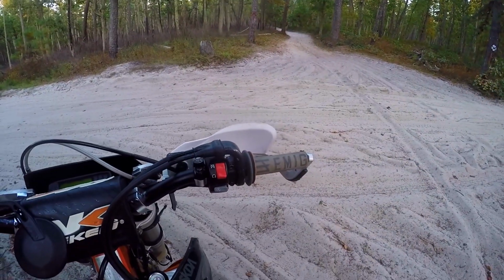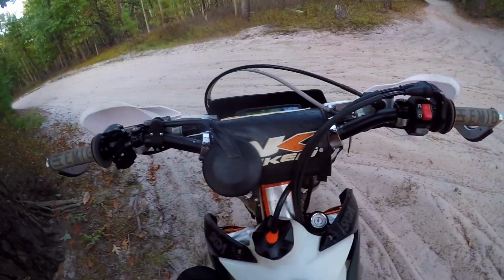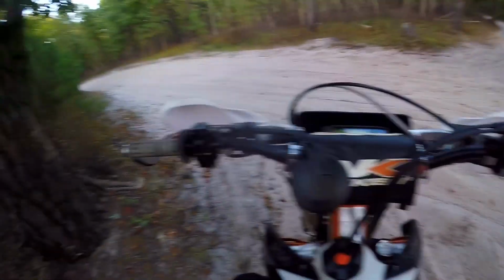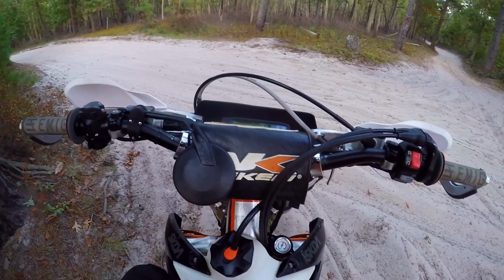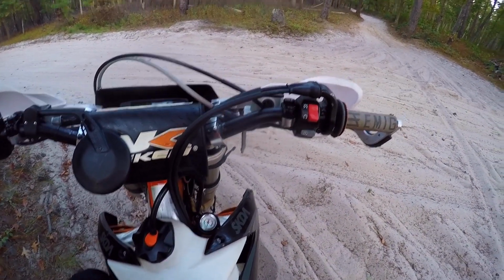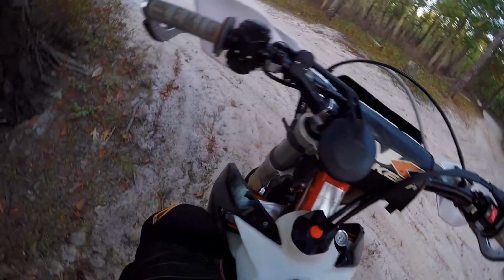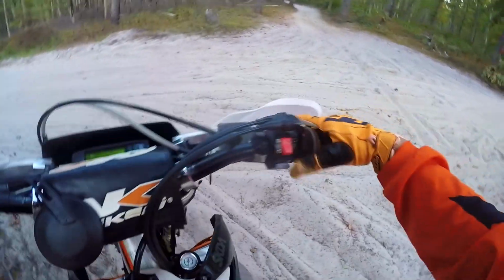With the gearing I have stock, it goes over 100, but the stock gearing's too low, I believe you would call it. I'm not sure exactly, but it's too much for this bike. The bike doesn't have enough power to move itself with the stock gearing. It's very, very sluggish. So the first thing you should do is change your tires, change your gearing, and then head out, and you're good to go once you do those two.